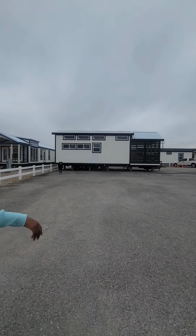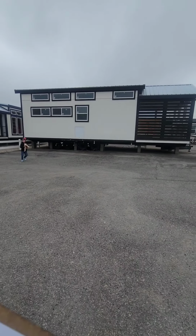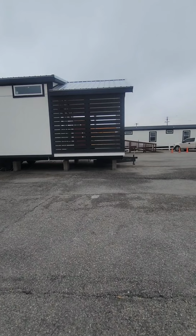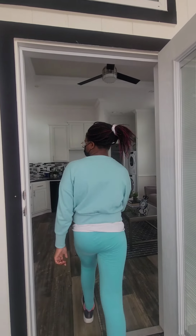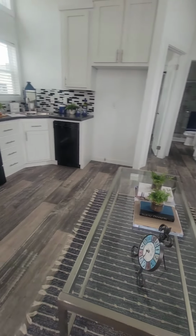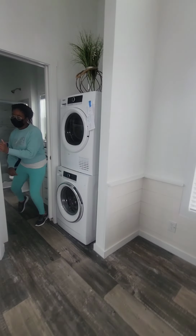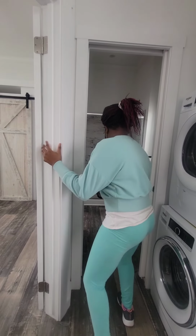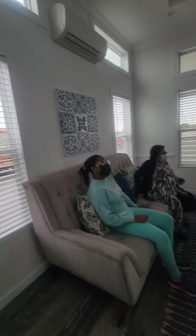This one here is another one that is 399 square feet. So we're gonna go look at this one. And it also has a porch. This one here, coming in, lounging area, and then the kitchen, area for the refrigerator, washer and dryer, bathroom, and bedroom. And as you see, the bedroom and bathroom goes around. So this one here is, again, 399 square feet, and it is nice.